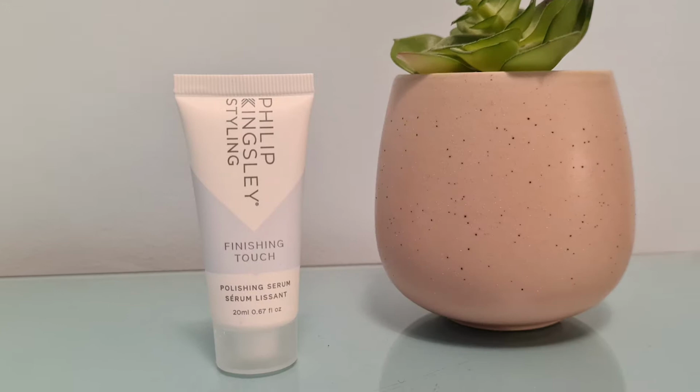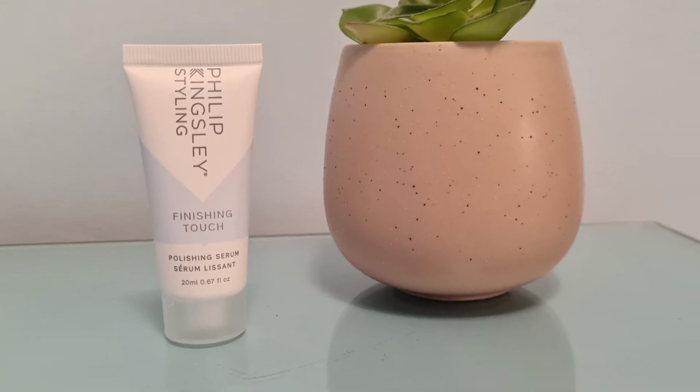Okay, the next product in this month's box is from Philip Kingsley, and it is their Finishing Touch Polish Serum. So, what is it? A frizz-fighting serum to condition, protect, and help style the hair, packaged in a bioplastic bottle made from sugarcane. 100% recyclable and manufactured in a sustainable, ethical way. So, a nice little product. It's got 20 mils. Again, not a small product though.